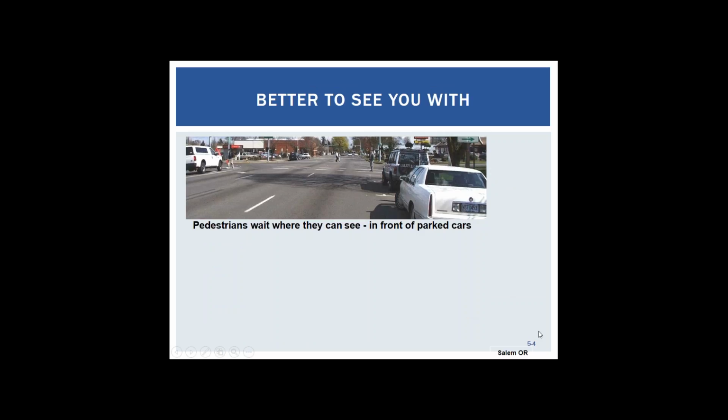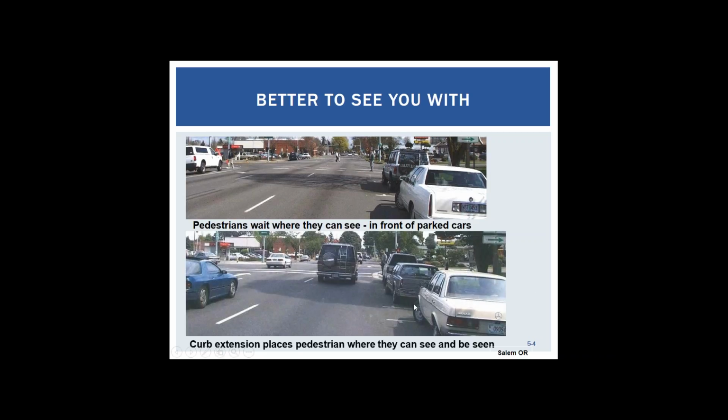Here's an example. This is the before condition. And notice there's a space up here near the intersection that is not used by a vehicle. And then here's the after condition with the curb bulb.